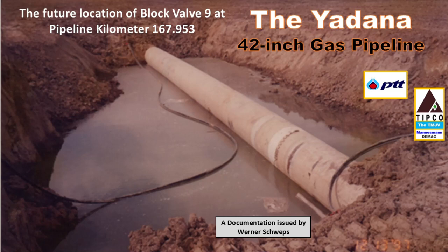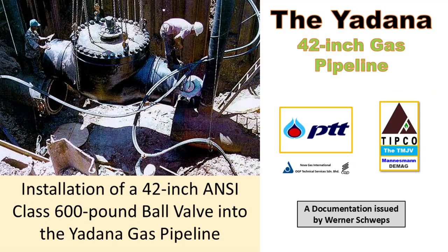The picture I am presenting here is from the 13th of December, 1997, showing the 42-inch pipeline, installed by us, the Tasco Mannesmann Joint Venture, running through the center of the future station. Next to the pipeline, you can see the black high-density polyethylene twin conduit for the fiber optic cable.